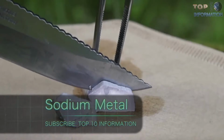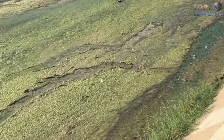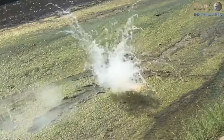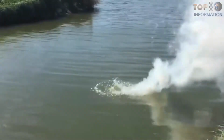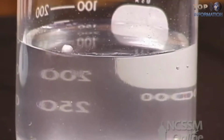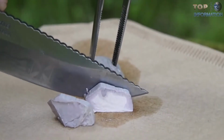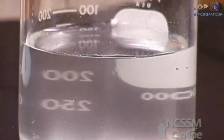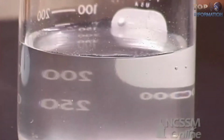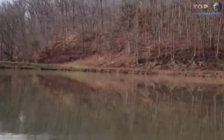Sodium metal. The chemistry here is amazing. We typically use water to stop fire, but in some cases, water can produce flames and dangerous explosions. This is an alkali metal and soft enough that you can cut through it like ice cream with a blade. Whenever it comes into contact with water, a chain reaction starts, producing large amounts of flammable hydrogen gas. Because of the highly exothermic reaction, it explodes rapidly.